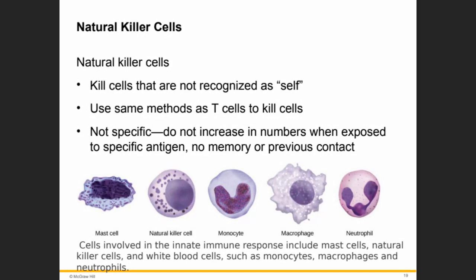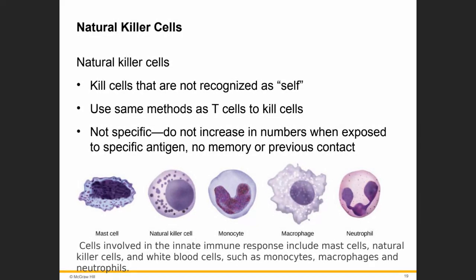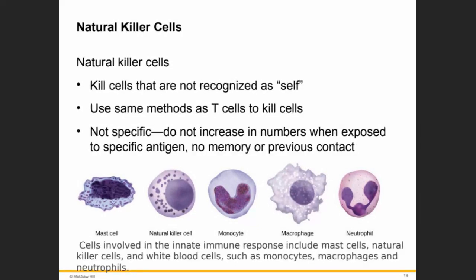Most of the lymphocytes are associated with the adaptive immune response. However, infected cells can be identified and destroyed by the NK. The NK is the only lymphocyte of the innate immune system.